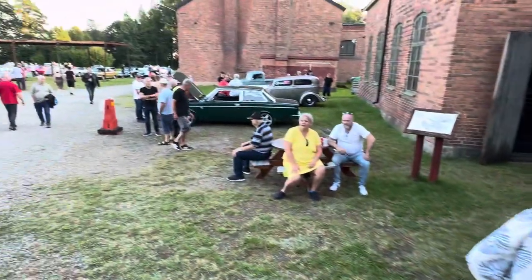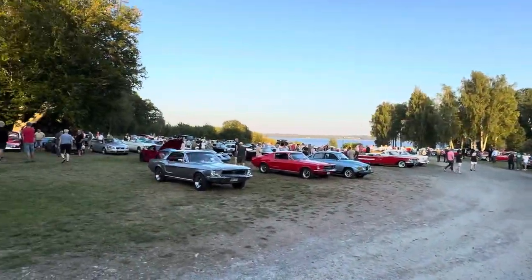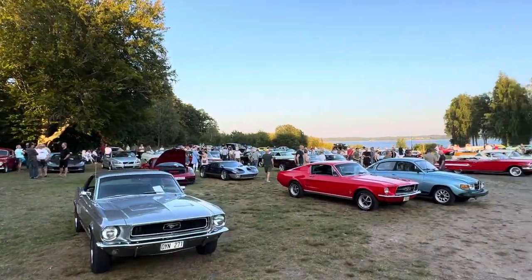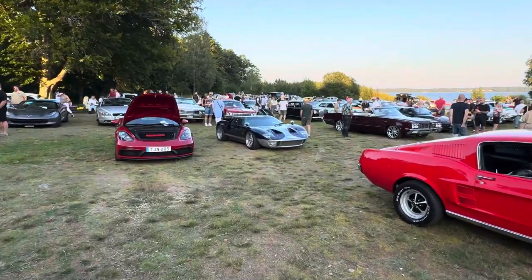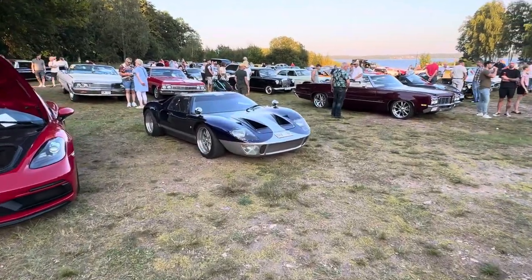So, what a show, what a night. What a place. Thank you guys for hanging with me here at Åminne, Sweden, right by a lake. We'll end on this GT40 for you, so you have something to drool at the last minute.